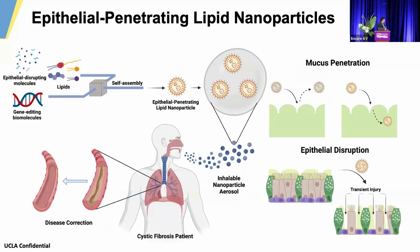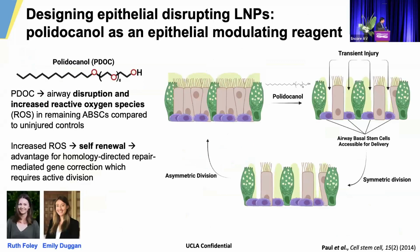And so in terms of that first particle, the snowplow, if you will, the idea is really to incorporate into the lipid nanoparticle structure soapy molecules, basically surfactants, that can help the particles penetrate into the mucus, but also create a transient injury, or temporarily disrupt the epithelial barrier, to expose the airway stem cells that we need to deliver to. The surfactant that we've chosen for this work primarily is polidocanol, which is a small molecule used by a lot of airway biologists to slough off the airway for in vivo testing in mouse models.